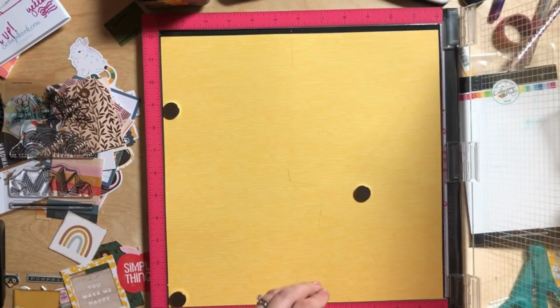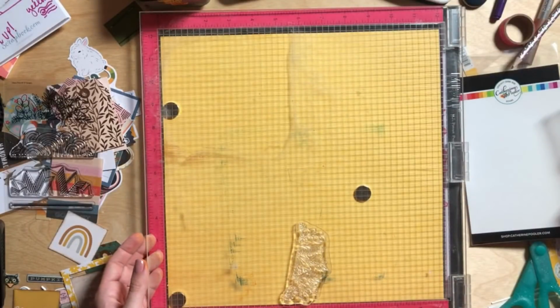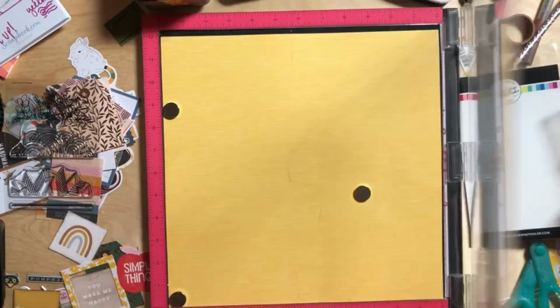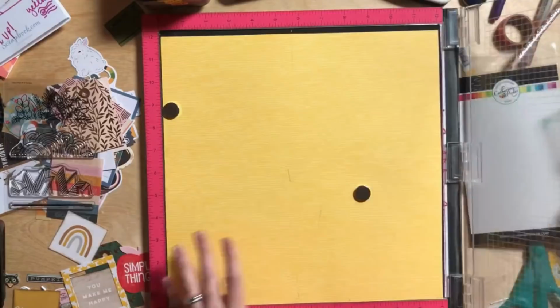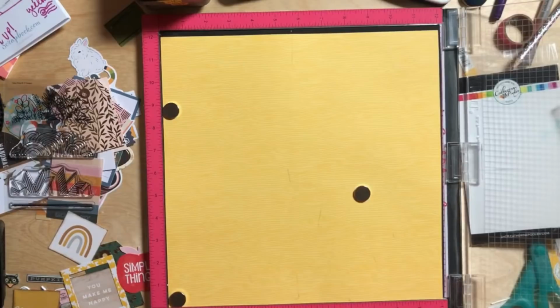And if you had a gap where it wasn't perfect, you can put it back down and it's going to be in exactly the same place. Or if you wanted to mass produce cards and you want everything stamped in the same place, you just keep putting that in. Or you can move this if you wanted a design that went around in a wreath. So there are lots of ways that it can be a very clever and useful thing.